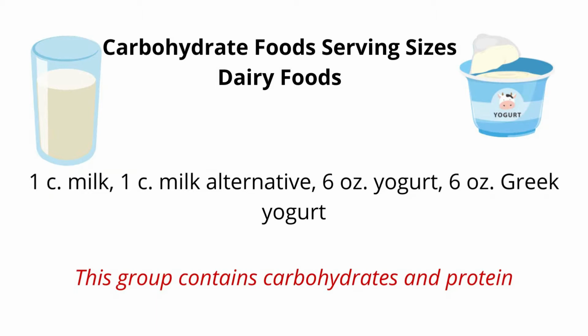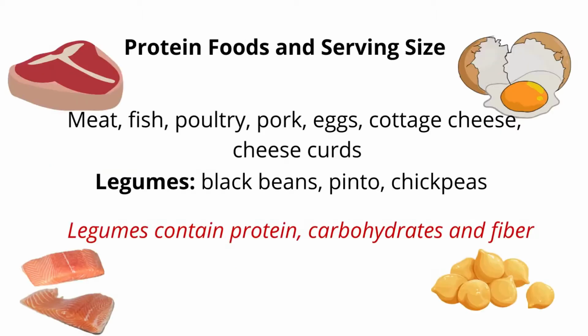Typically, a Greek yogurt is going to have more protein than a regular yogurt. And this group does contain carbohydrates as well as protein. So depending on which you're choosing, if you're choosing a cow's milk or a cow's yogurt, there's going to be a little bit more protein in it than a milk alternative or a yogurt alternative. However, across the board, you're going to be getting carbohydrates and a little bit of protein.